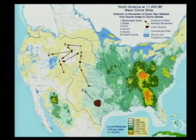Okay, so Bruce and I were looking at caches. And caches are where people take a whole bunch of things and for whatever reason they bury them with the intent to come back. And Clovis people made these caches. And we have probably right around a dozen or so of them now. But we had analyzed these caches for raw materials. And the artifacts are generally bifaces that are left in the caches, or bifaces, projectile points, other tools, and usually quite large.